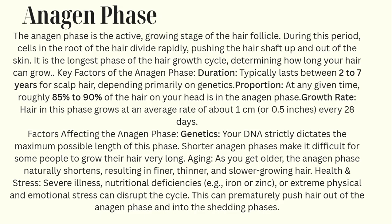Health and stress: severe illness, nutritional deficiencies, for example iron or zinc, or extreme physical and emotional stress can disrupt the cycle. This can prematurely push hair out of the anagen phase and into the shedding phases.